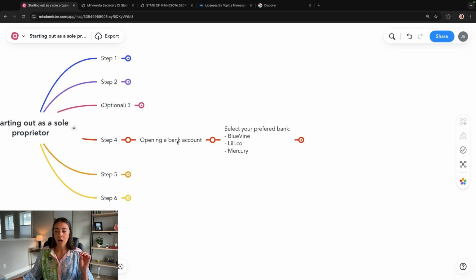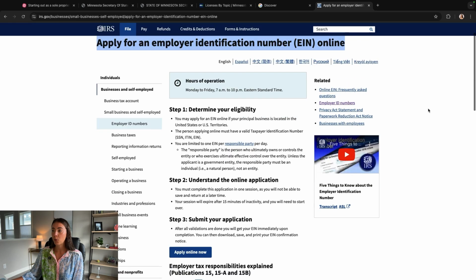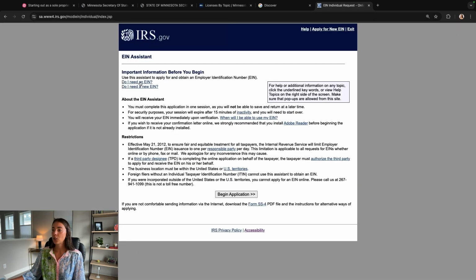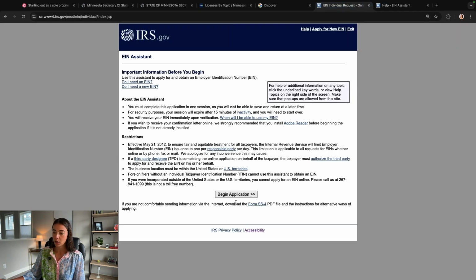However, depending on your business, as we saw here on step 2, some certifications will ask you for an EIN. Or if you just want to file for an EIN so you have a number and you can open a business account instead of a personal account, you can. Or you can see how to apply for an employer identification number, aka an EIN, and you can apply online. Here you have a whole lot of explanations about restrictions. Do I need an EIN? So you can read more about it and you can begin the application process here. Do I think it's worth having an EIN?